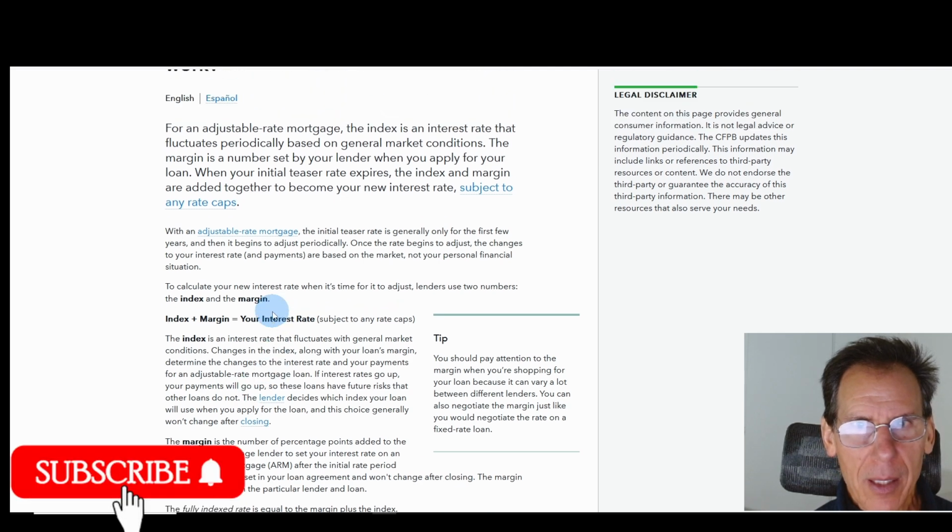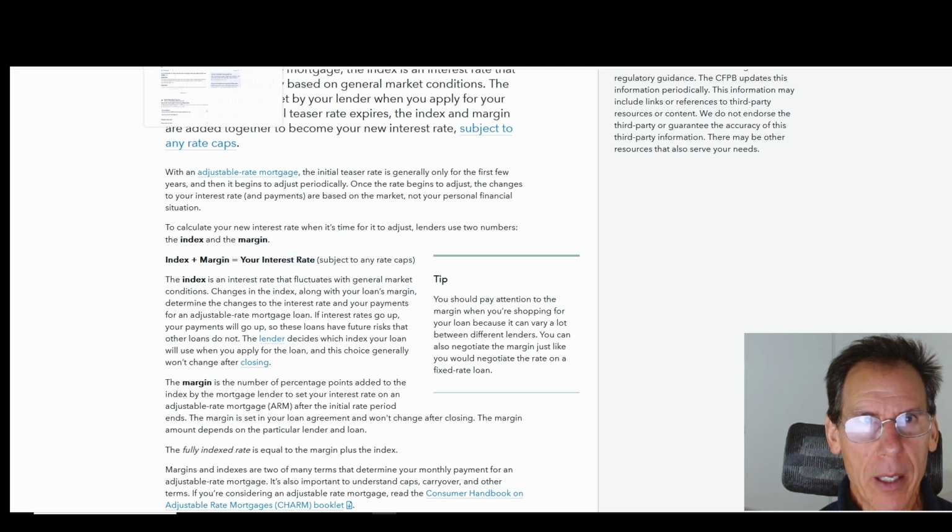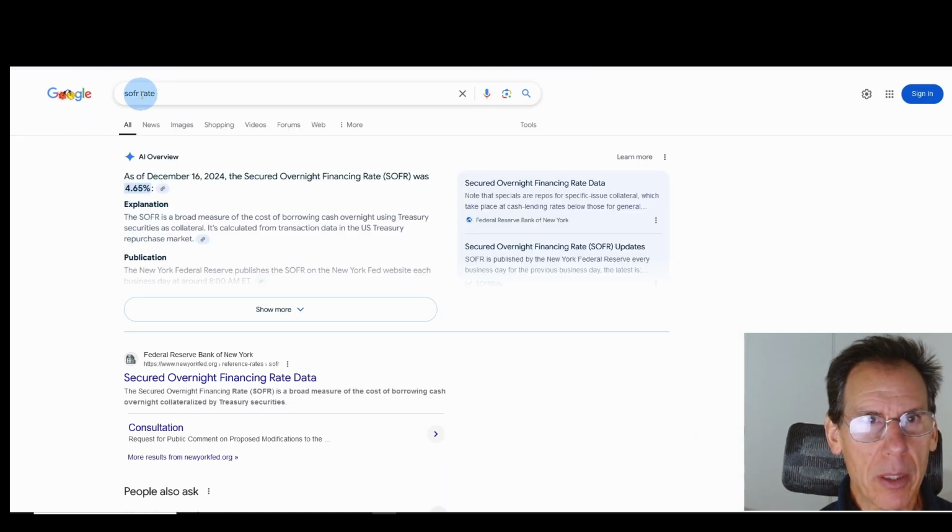Now, why don't we take a look to see what the SOFR rate is? Right here, I just went to Google and put in SOFR, and it's the Secured Overnight Financing Rate, which replaced LIBOR. As of December 16th, 2 days ago, the Secured Overnight Financing Rate was 4.65%. If you want more information, you can just put in Secured Overnight Financing Rate, or SOFR, and you will get more information. I'll probably have a video, or I might have a video already. Anyway, let's get back here.